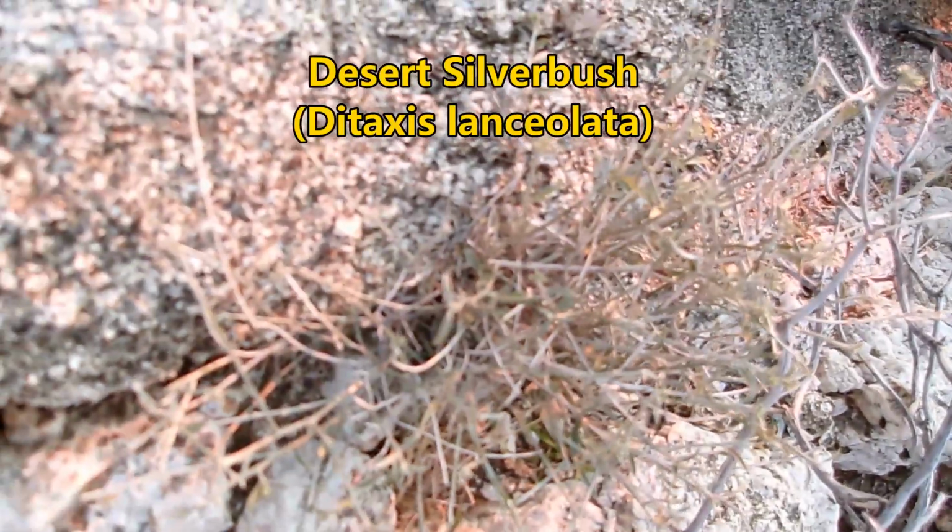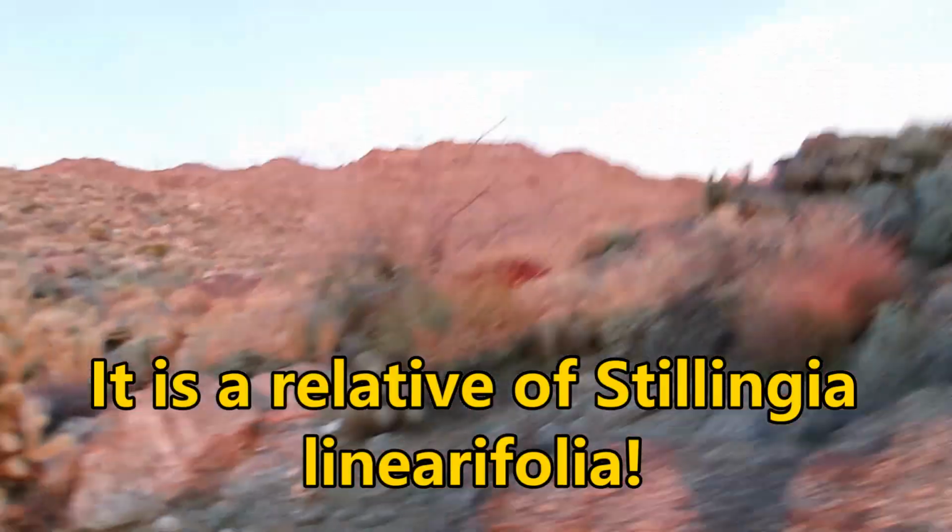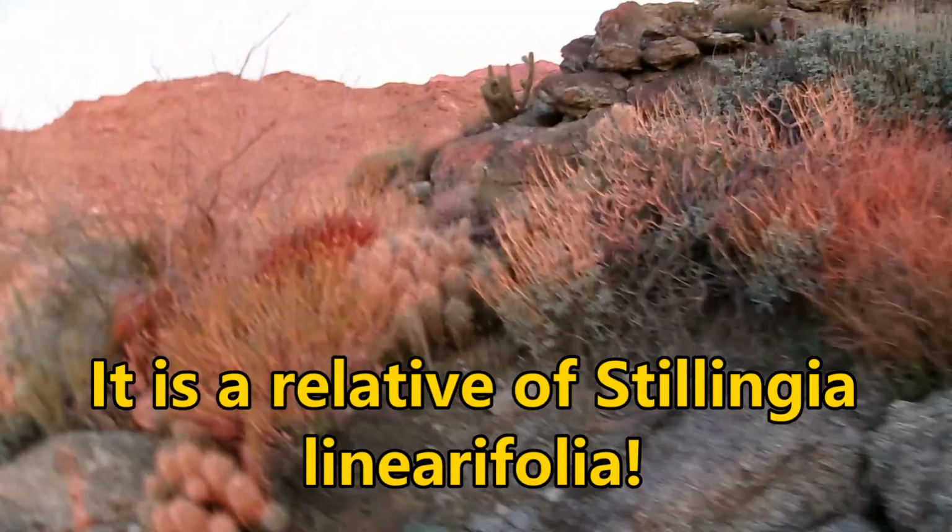Alright, so I had been flipping through that field guide, and now I am pretty much convinced that that is not a Stillingia. What I'm pretty sure I'm looking at is Ditaxis lanceolata, desert silverbush. And this is a slightly woody-based subshrub. And as I figured with the 3-chambered seed capsules I've seen on them, we're looking at Euphorbiaceae. So this is not desert Stillingia, this is desert silverbush, which is related, like Stillingia, in the Euphorbiaceae. So, okay, well, see? Like I said, I have a learning curve for desert flora, and that's why I've been keeping the field guide in my pack for a long time.